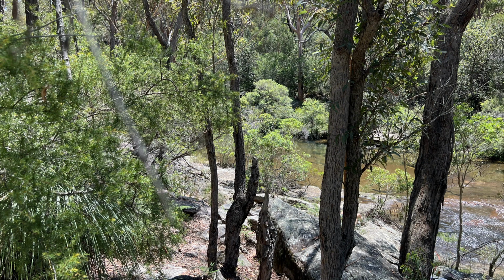So reaching the pool, there were a lot of people there taking a dip, and we had to try and cross it without getting wet, which was a bit of a challenge.